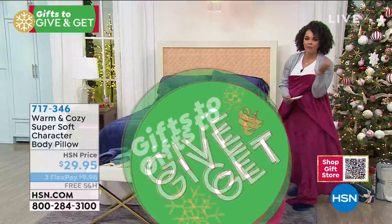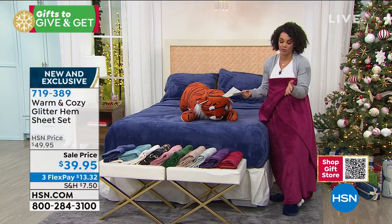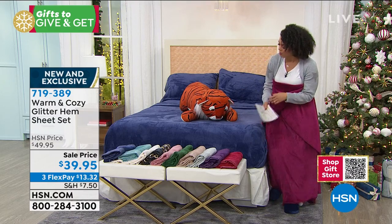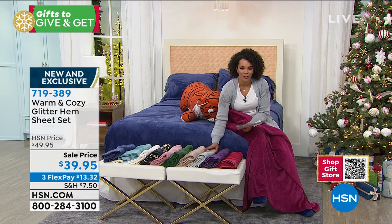Okay, if you need a refresh on your sheets, or if the guest bedroom needs some new sheets, or you just want to have extra sheets around whenever you're washing and don't have to put it back on, that's my situation. That's why I told my husband, we need sheets so I don't have to wash and put it right back on. I want new sheets. So we have something very special for you today.